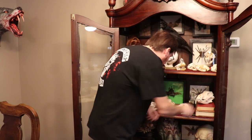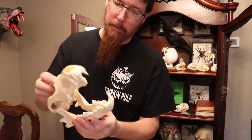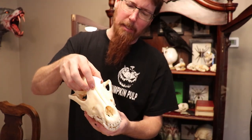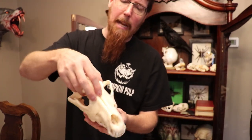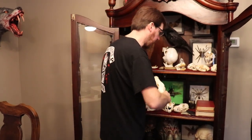Let's see, this is my, I don't know if I showed you guys my big skulls. This is my wolf skull, Alaskan gray wolf. Again, another beautiful skull, beautiful animal. I'd like to mold all these skulls one day and have copies of them to use for projects. But he's got all his teeth. I've had this one for a lot of years. And now that I have a cabinet, it's cool that I have a place to store them. And I can see them and not worry about them getting all dusty and crap.